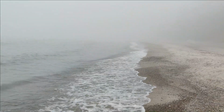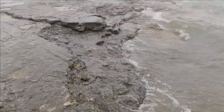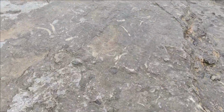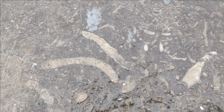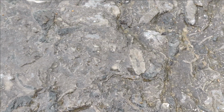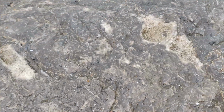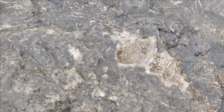So you can see that way is just regular beach. You can kind of see because of the fog, but over here is an entire rock shelf, and I'm literally just at the beginning of it, and look at this. These are all fossils. Oh my gosh, look at that one.